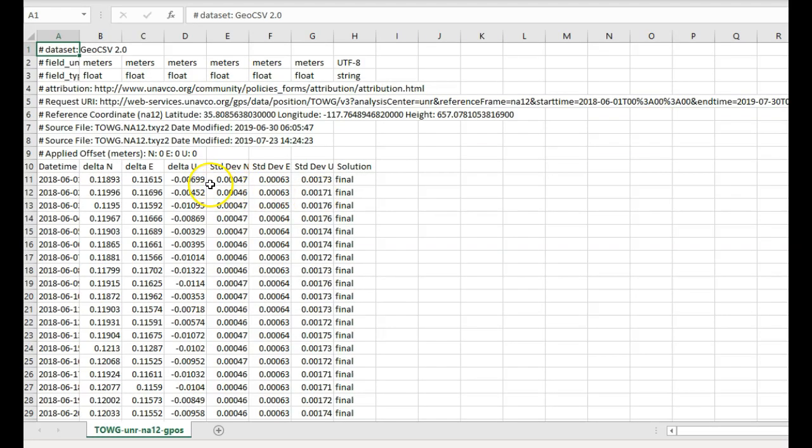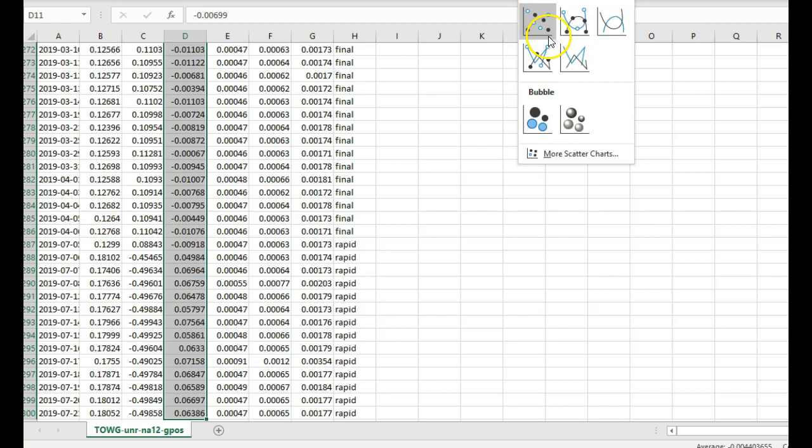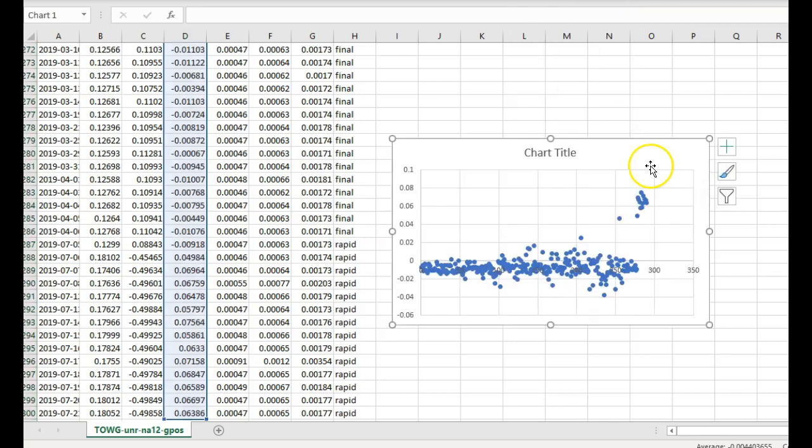So here we are in Microsoft Excel with TOWG. Again, the natural motion of the North American plate will be removed, so we'll just see what's going on in this location. Delta U, which would be uplift subsidence. Go down, all the way down. Let's click right about here. There we go. Insert, scatter plot, right here.